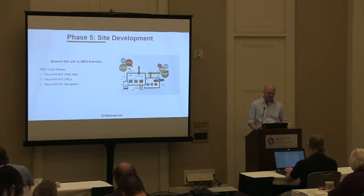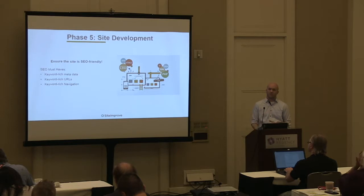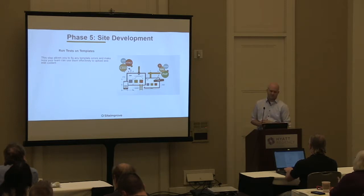If you're migrating content from your current site to your redesigned site, this is where that inventory or that OCH status can come in handy because we've already identified what the page titles are for all of the pages. We can make sure that we update them. This is also when we're going to run tests on templates. It's important that throughout every phase of a redesign, we're running specific tests. So this is when we can fix any potential errors and make sure that your team can use them effectively to upload and edit content.